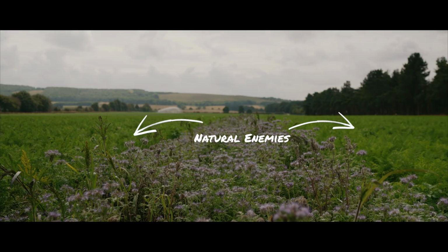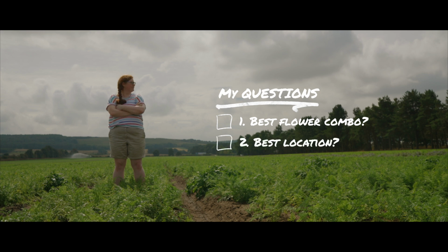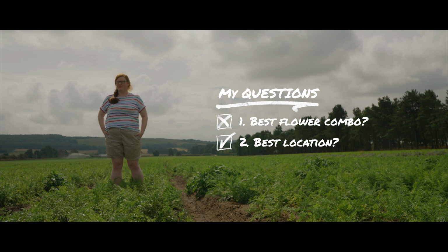In my PhD, I investigated what was the best combination of flowers to plant to encourage conservation biological control, and where was the best place to put those flower strips. Over 3 years of commercial trials, I didn't find any evidence that one flower mix performed best. But I did find that where farmers put flower strips matters.